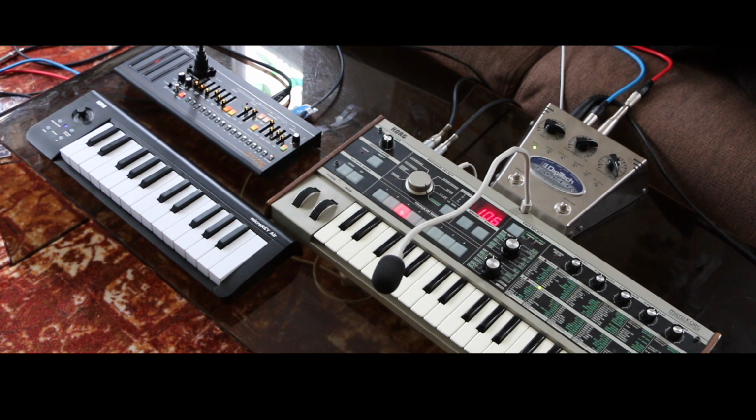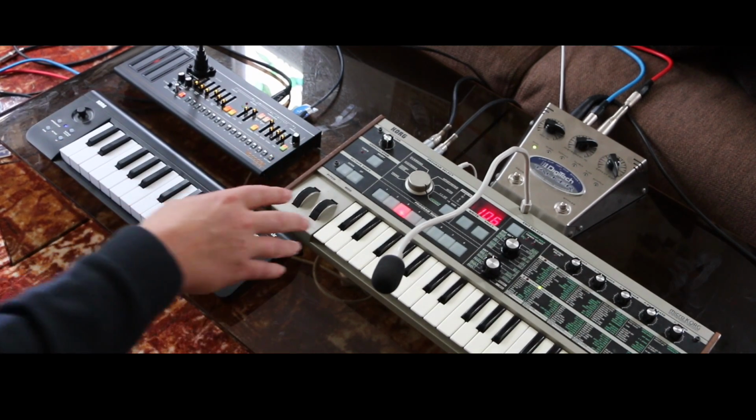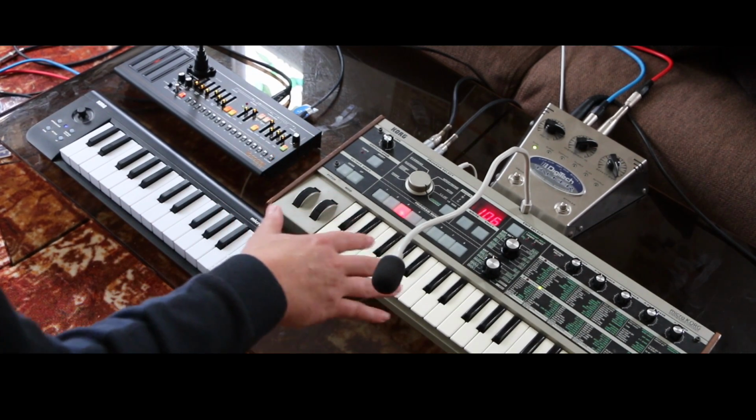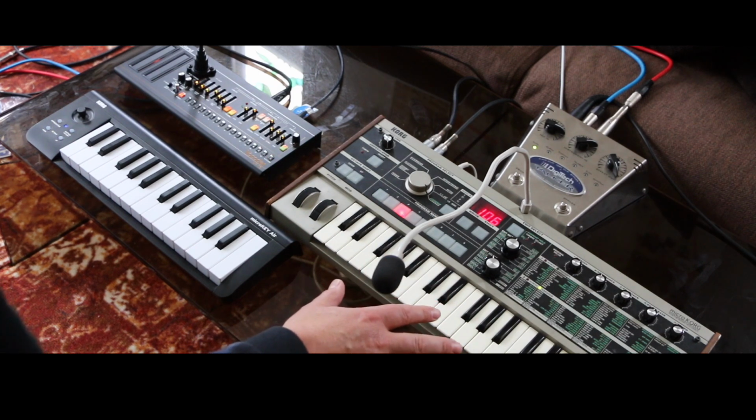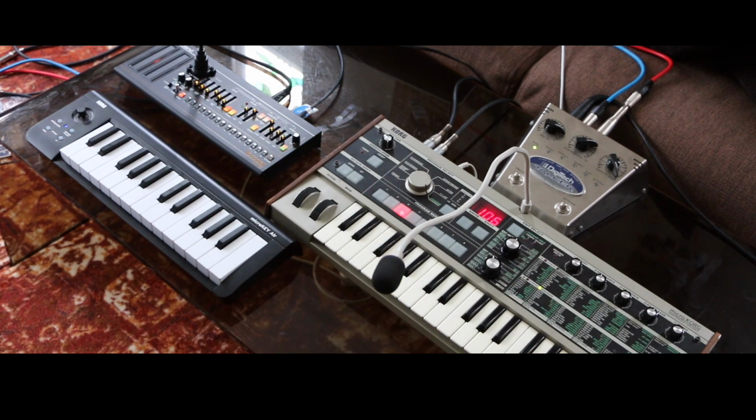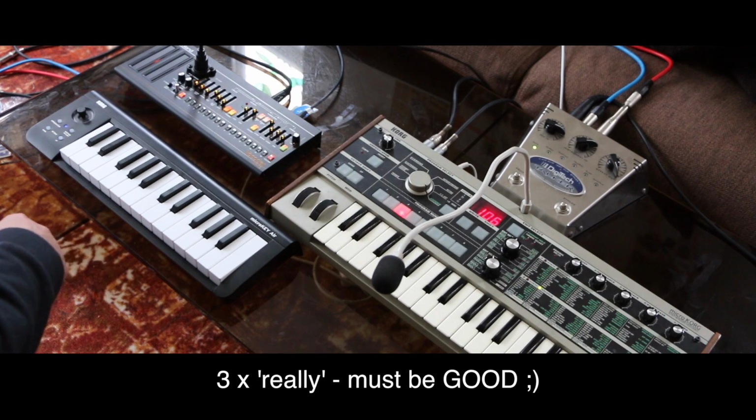Hi, welcome to my roundup of various vocoder options. We'll take a look at an all-in-one value solution, the Korg MicroKORG, which is about £150 second hand, or you can buy new for about, I think, £330 at the minute. These have been on the market for years. They're really, really good.